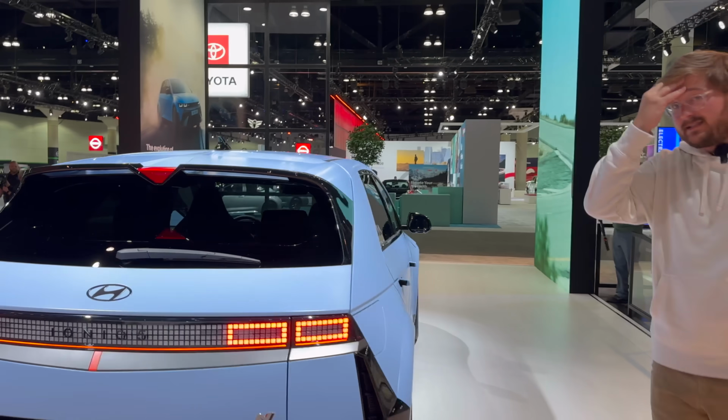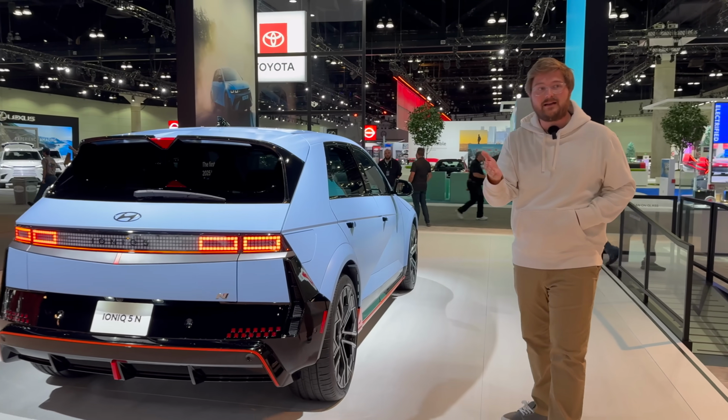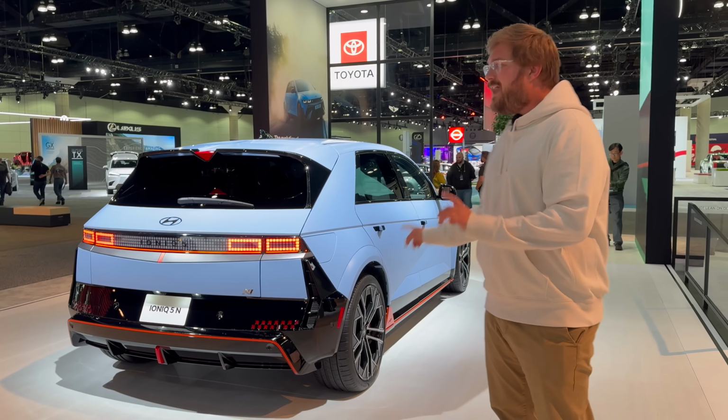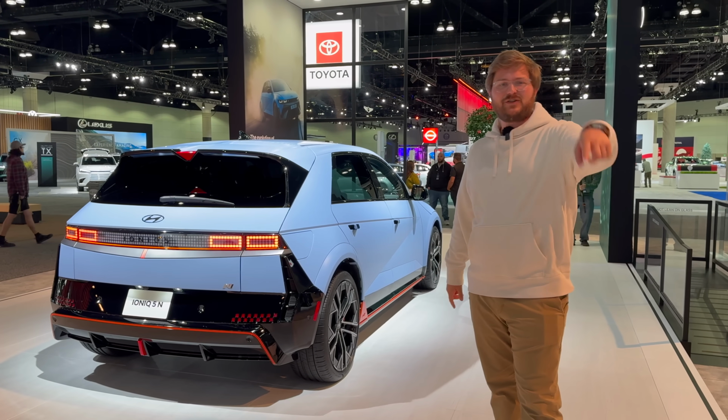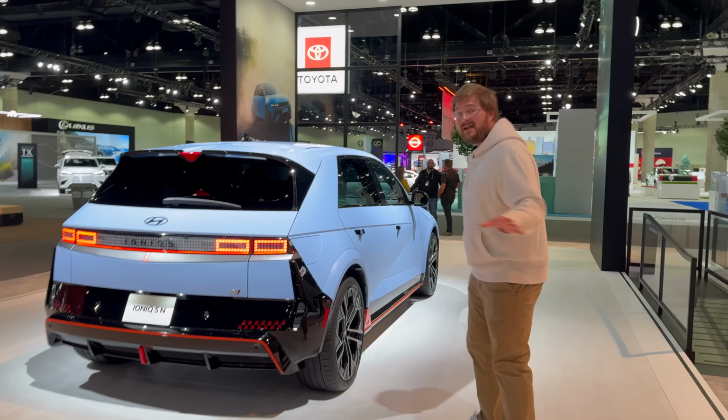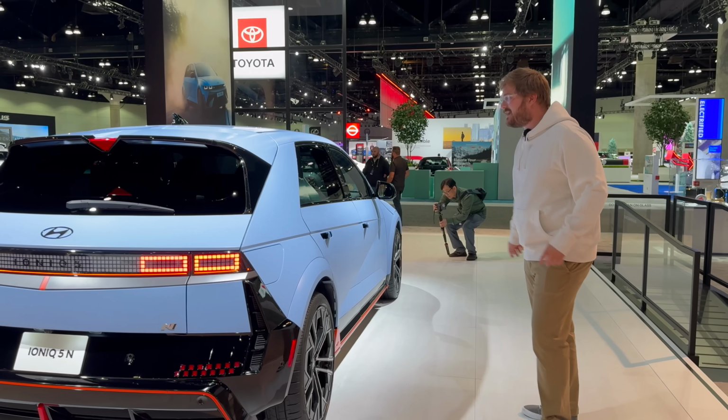The thing with Hyundai is, they could have just added more power to the Ioniq 5 or done something pretty small, and it would have been really cool. They went to like 11, and they actually have 11 drive modes in this car. Yes, so they really dialed this thing up to like way spicier than you can imagine. There's some cool stuff on the inside we'll take a look at.